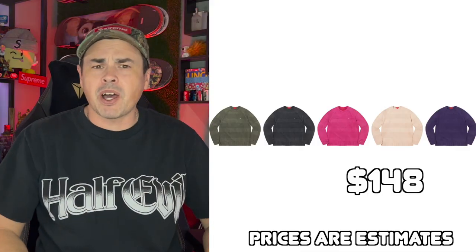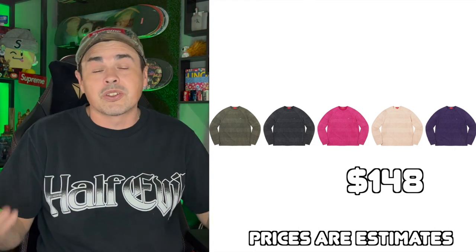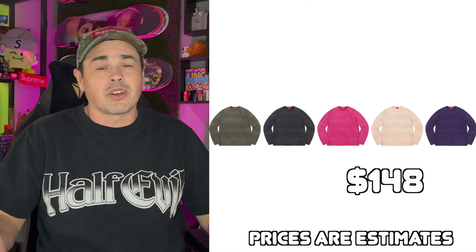Next up, we have the small box striped sweatshirt. Kind of the same thing as the last item. These are decent, nice sweatshirts. Gonna definitely be personals. These aren't gonna resell or anything.